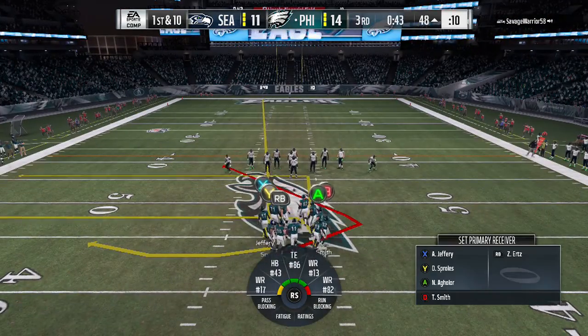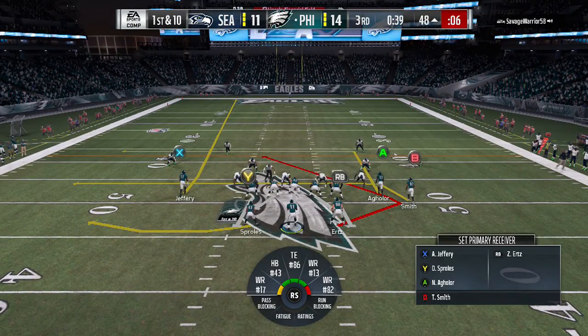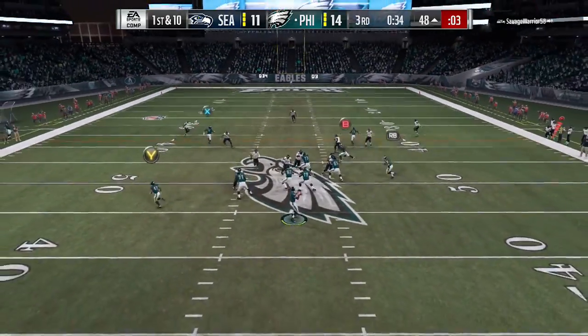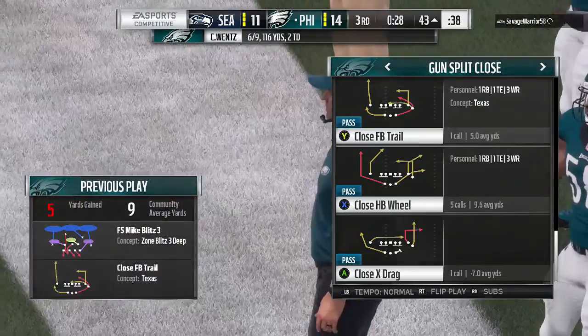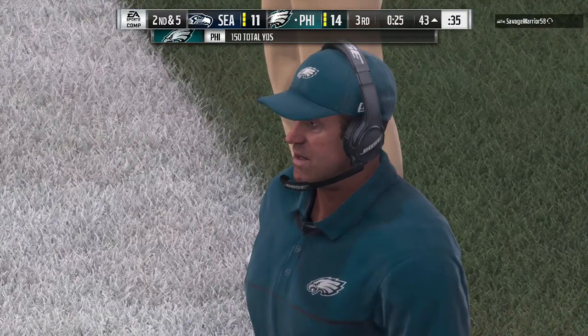So here we go, 1st and 10 now. Time running out here on the play clock. Wentz now on 1st down. He's going to leave this for his running back. It's complete. And he'll get it down here to the 43. It's a gain of 5 on the play, and it'll be a 2nd down.